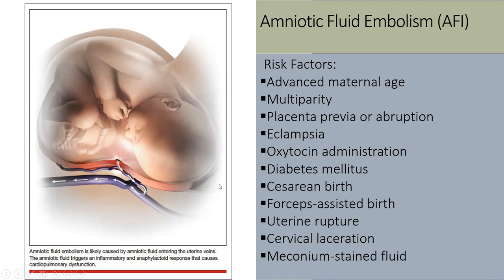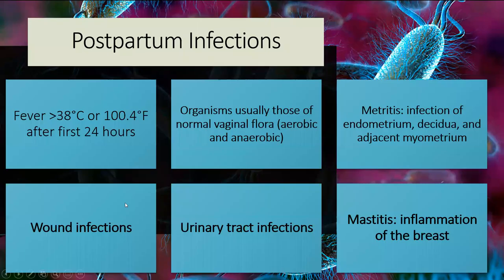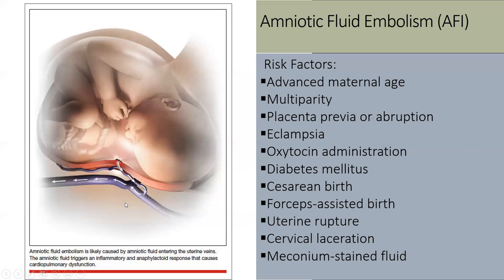And this is when amniotic fluid or tissue from the baby moves into the maternal bloodstream. This is life-threatening. It is an emergency event and it needs to be treated urgently. And I talked about that in my last video. I just mention it here again because it can happen right at or directly after delivery.